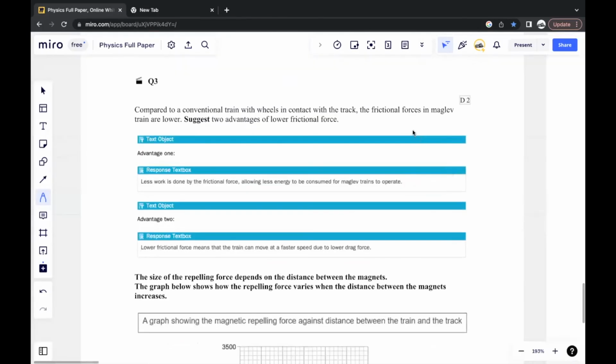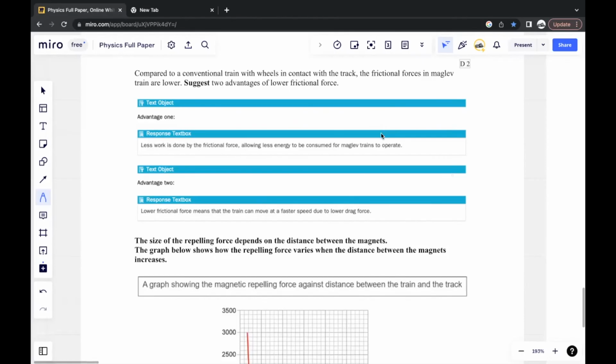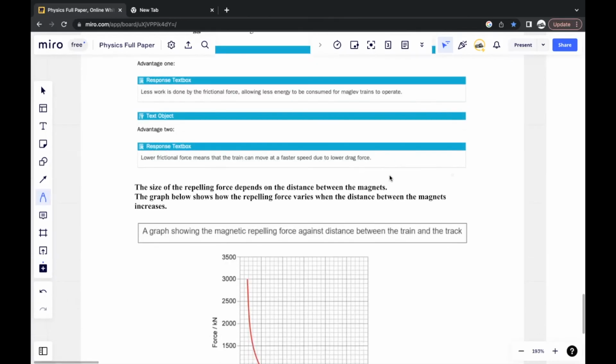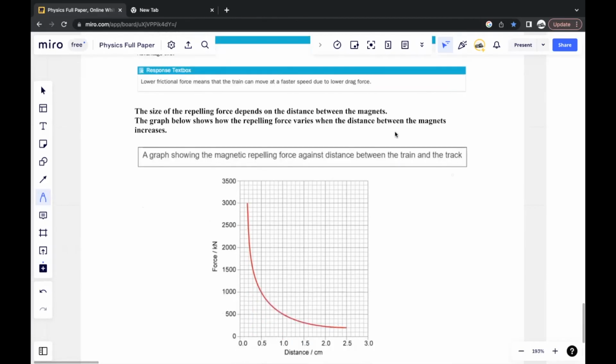And compared to a conventional train with wheels in contact with the track, the frictional forces in maglev trains are lower. Suggest 2 advantages of lower frictional force. So one thing, obviously, there's less work done by the frictional force, so less energy is consumed for the trains to operate. And another advantage is how the lower frictional force allows the train to move at a faster speed due to the lower drag force.